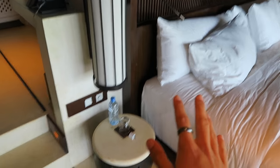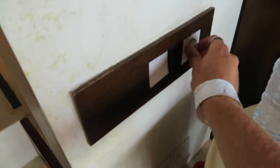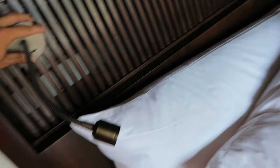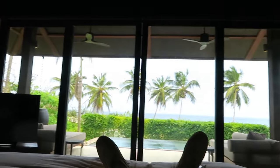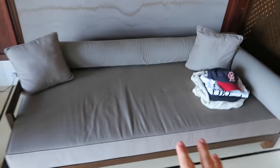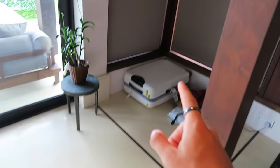And a cool thing about this bedroom is the light here, you could adjust so it's never too high or too low for you. You could always adjust it. And then there's reading lights here, which is cool at night. And you could just chill here with the view, take a nap, and I mean, what's better than this? There's a couch area on the inside. There's one on the outside and on the inside. Over here is where I have my luggage. And that's pretty much the bedroom, guys.